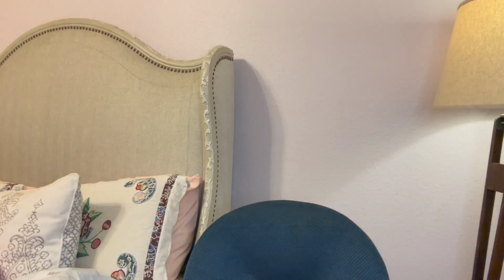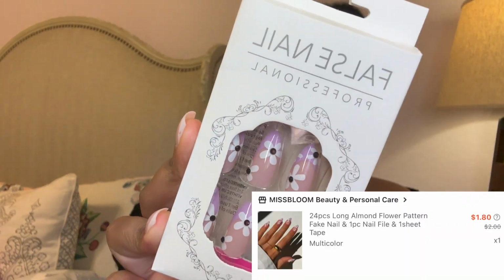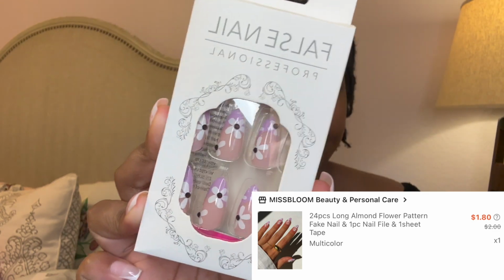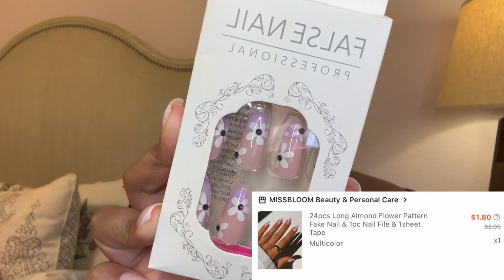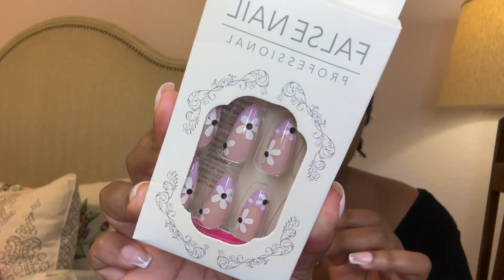Okay, girls, so next one, we've actually got another almond set, which is gorgeous. So what was that that flew off? Next one we've got is this really pretty almond set as well. So these are what all of the nails look like. They've got a purple French tip. They have these little white daisies here. And I think those are purple stones. They look like dark purple stones. Yeah, they're dark purple stones in there.